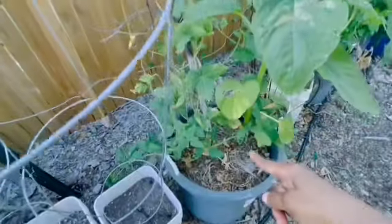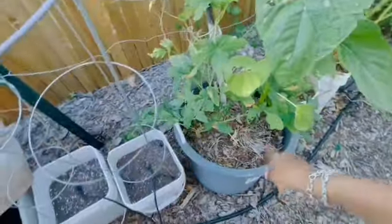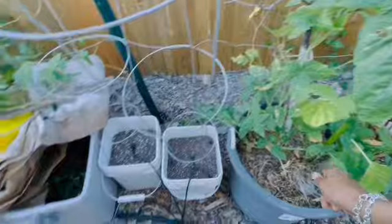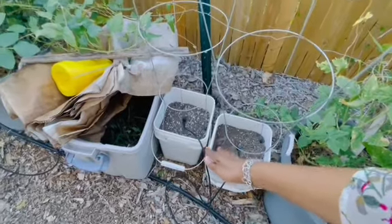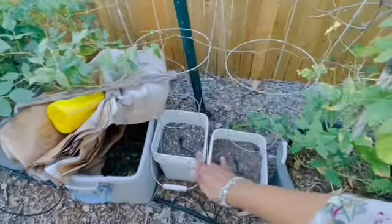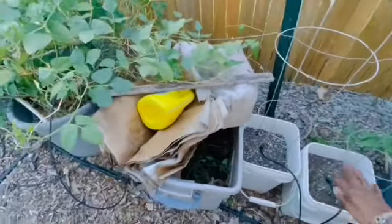But I did put some California wonder in this pot so that I can get this soil fertilized, so that I can pot up a tree in it for the fall. This is 2 pots that I just put soil in today. Put a tomato cage in it today. I'm going to be potting these up with fall plants, something like brassicas, maybe cabbage or something.